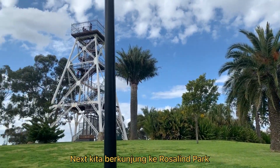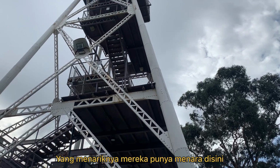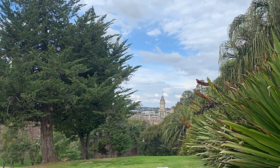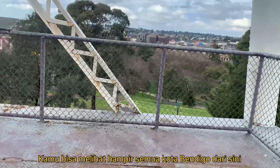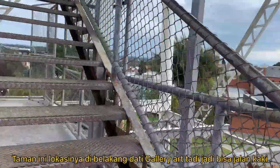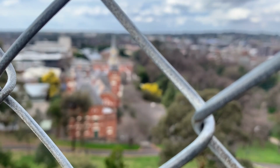It's called Roslyn Park. The interesting part about this place is that they have this tower, and you can see almost the whole city in this tower. By the way, this park is located just behind the art gallery, so you can just have a walk here.